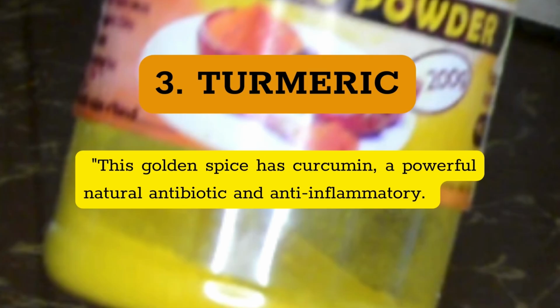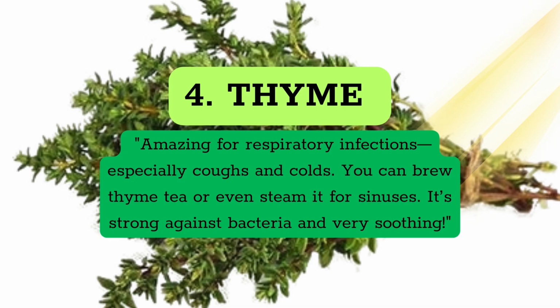Number 4. Thyme. Amazing for respiratory infections, especially coughs and colds. You can brew thyme tea or even steam it for sinuses. It's strong against bacteria and very soothing.